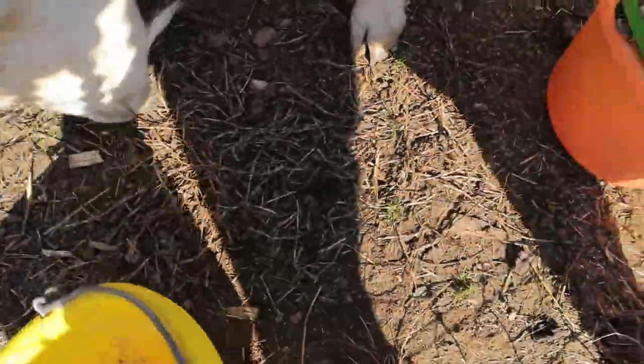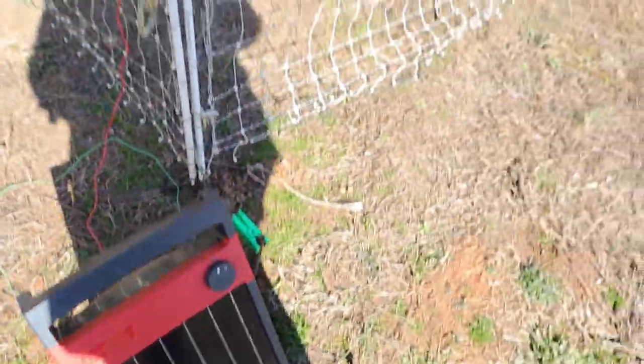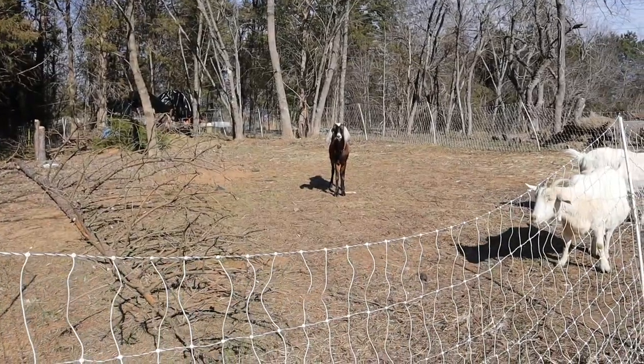Well, they're all fed. I'm going to pick up these buckets, and I know Mike has another project for me to do, so I'm going to go see if I can help him out. Turn the fence back on. Bye, girls. I think I have more wood splitting in my future. I do believe that's what he told me he needed me to do this afternoon. We'll see.